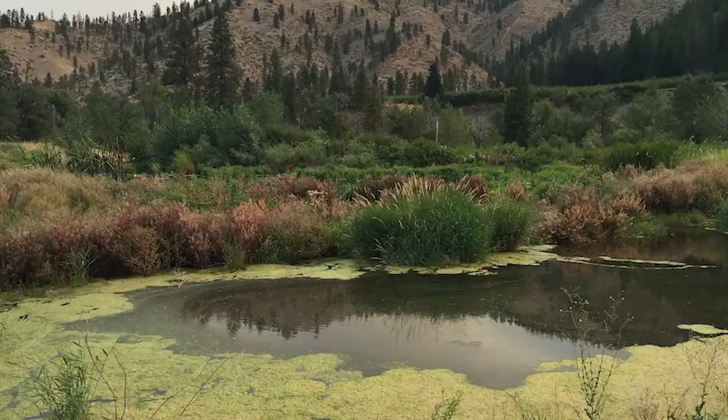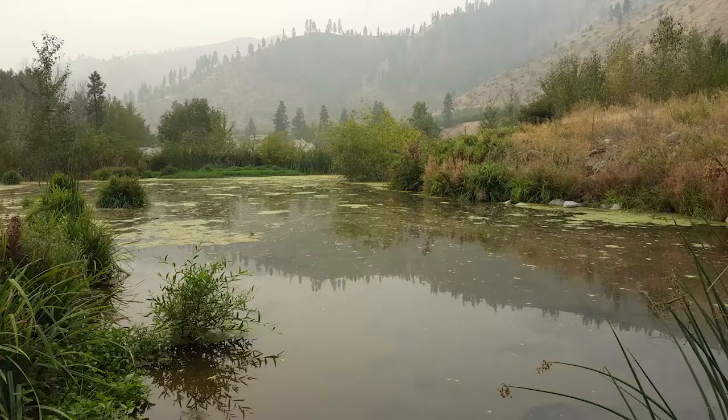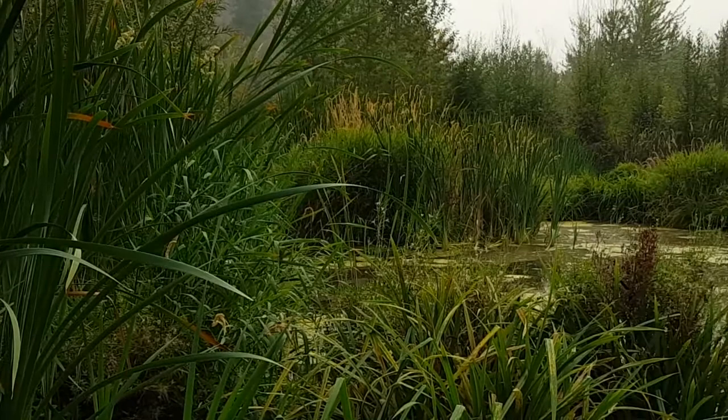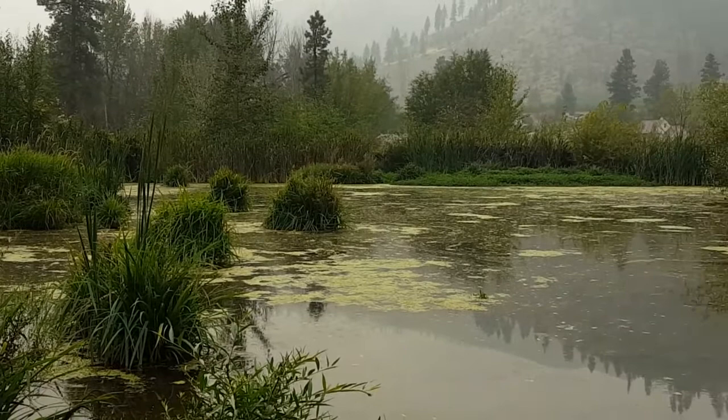Then the water goes into a manufactured wetland. The wetland was built to recycle nutrients from fish poop out of the water, and now also helps hold water on the site and recharge the wells. This is a look at the wetland. This is a look at the river.